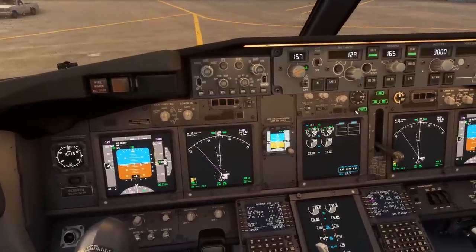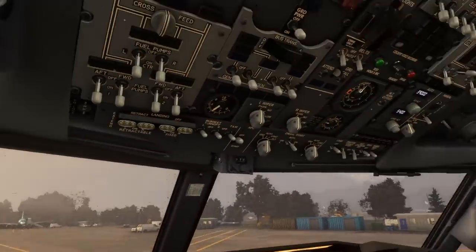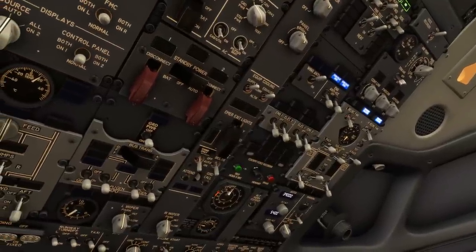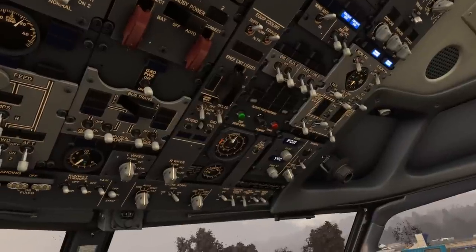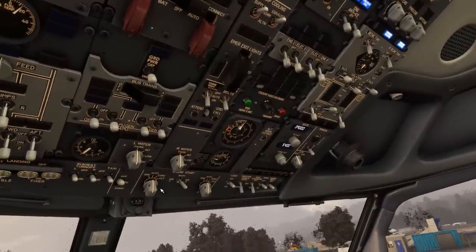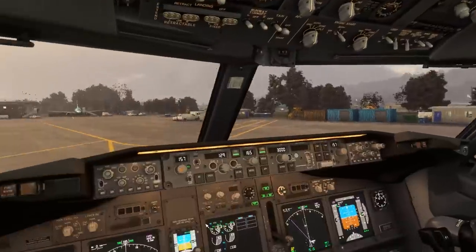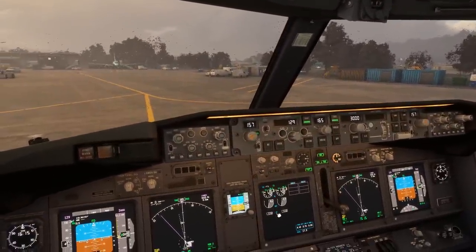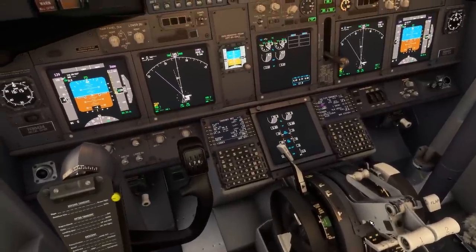So we have flaps 15 indicated with a green light. And running through the before taxi checks, the generators are on, probe heats set to auto, anti-ice, we've got the engine anti-ice selected on. Isolation valve is set to auto, engine start switches are set to continuous, recall is checked, auto brake set to RTO, engine start levers again are in the idle detent.